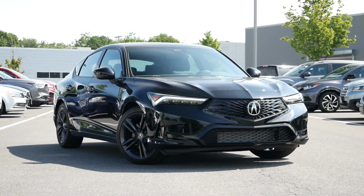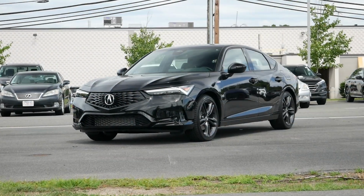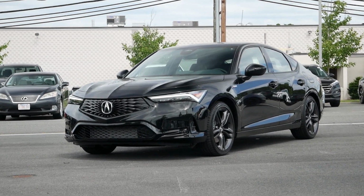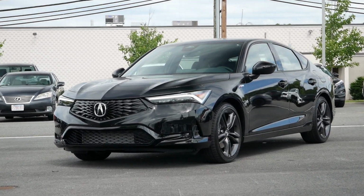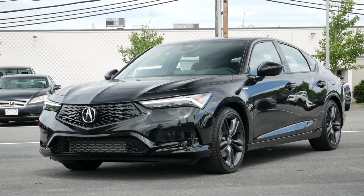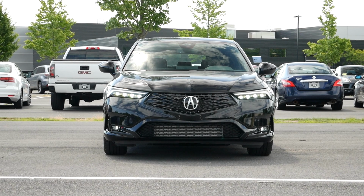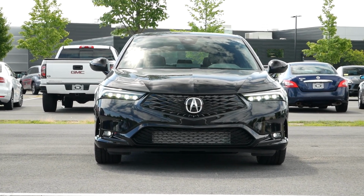Being built on the same platform as the Honda Civic, the road presence for the Integra will be similar to its cousin, and yet Acura was able to incorporate their own style and character into this car, creating the perception that it is in fact unique, at least for the outside.